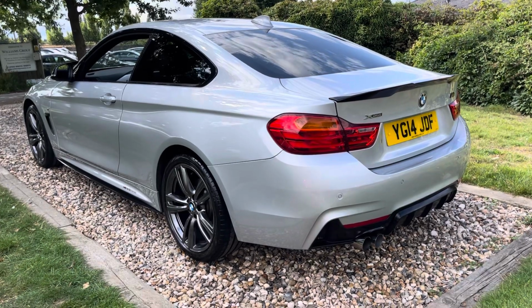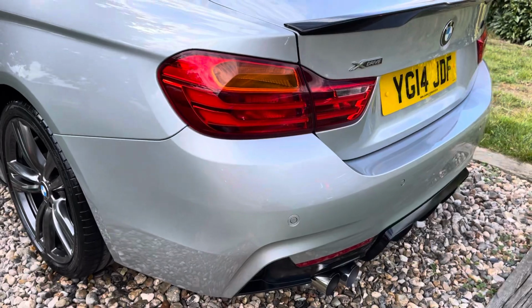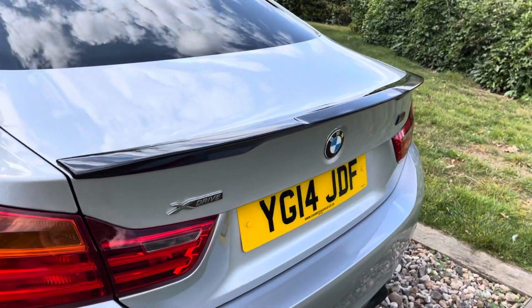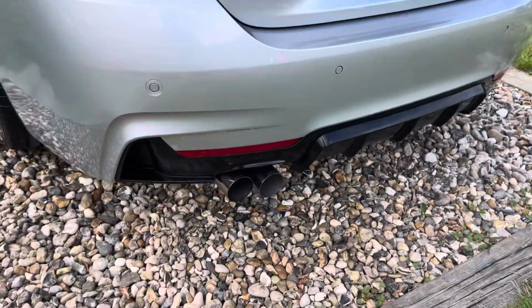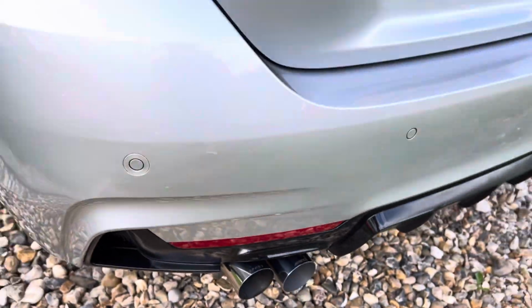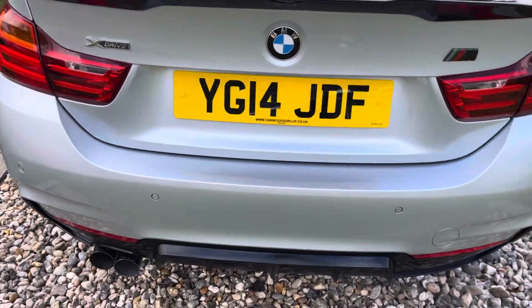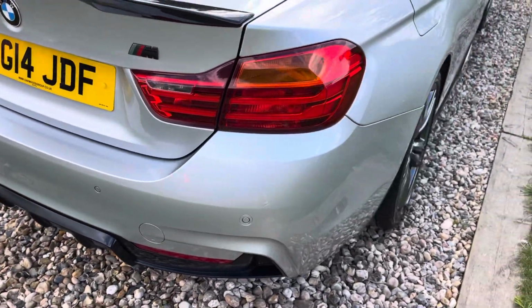But back to this lovely 420 xDrive M Sport Coupe. Round to the back of the car: rear park sensing, rear lip spoiler, which is part of the styling pack, diffuser pack. As I say, it's got some sort of sports exhaust. It's not overly noisy, but it's got a nice burble to it. LED rear lights, but a bright car, right, for 10 years old.